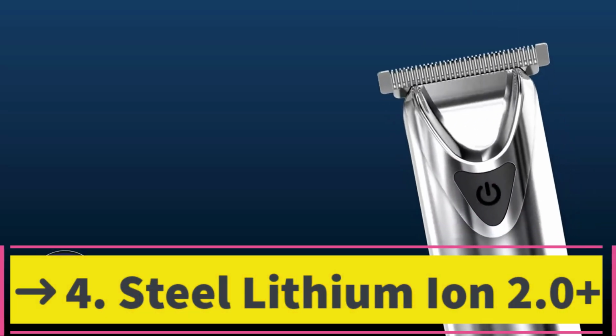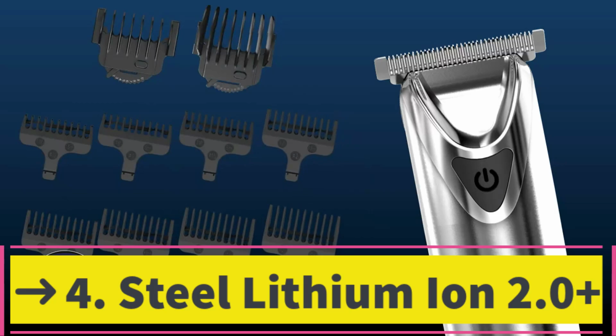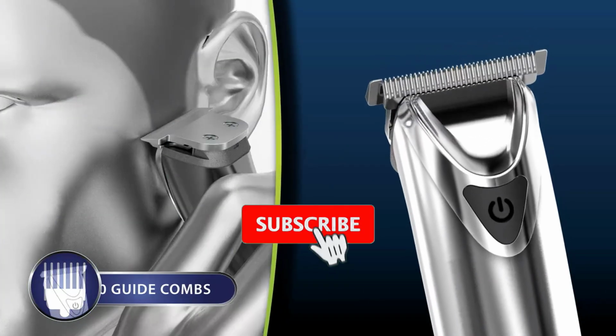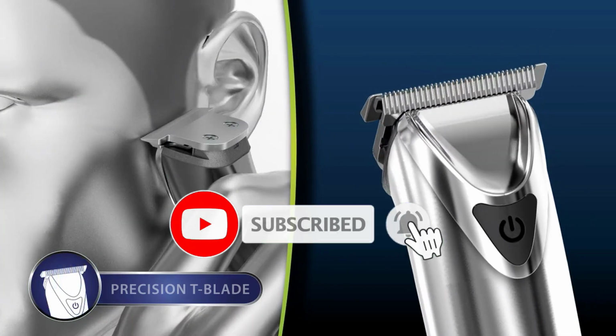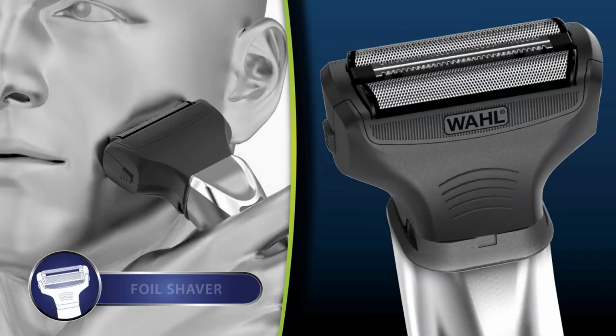Number 4. Wall USA Stainless Steel Lithium-Ion 2.0 Plus Beard Trimmer for Men. Electric Shaver and Nose Ear Trimmer. Rechargeable all-in-one men's grooming kit. Model 9864SS. The Wall Stainless Steel Lithium-Ion 2.0 Plus Trimmer is built with professional-grade performance in mind.